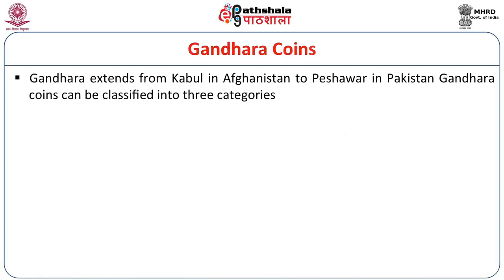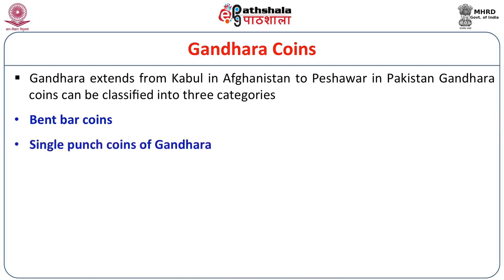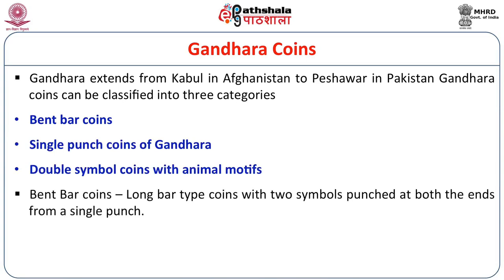Now coming to the Gandhara coins. Gandhara extends from Kabul in Afghanistan to Peshawar in Pakistan, and Gandhara coins can be classified into three categories. They are bent bar coins, single punch coins of Gandhara and double symbol coins with animal motifs. Now coming to the bent bar coins, they are long bar type coins with two symbols punched at both the ends from a single punch.